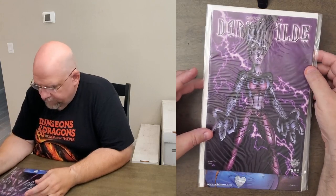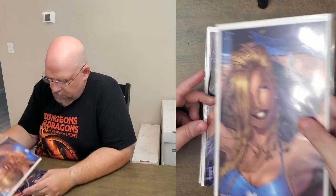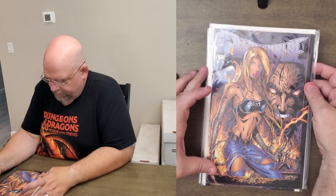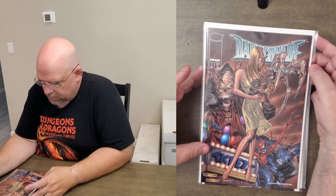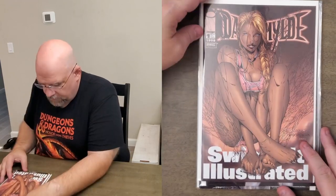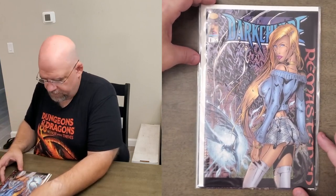Dark Child number 5. Dark Child 0. Image homage number 4, number 5, number 1. Oh, Dark Child the Legacy number 1, Dark Child the Legacy number 2, Dark Child Swimsuit Illustrated, number 1. Dark Child Remastered, number 1.